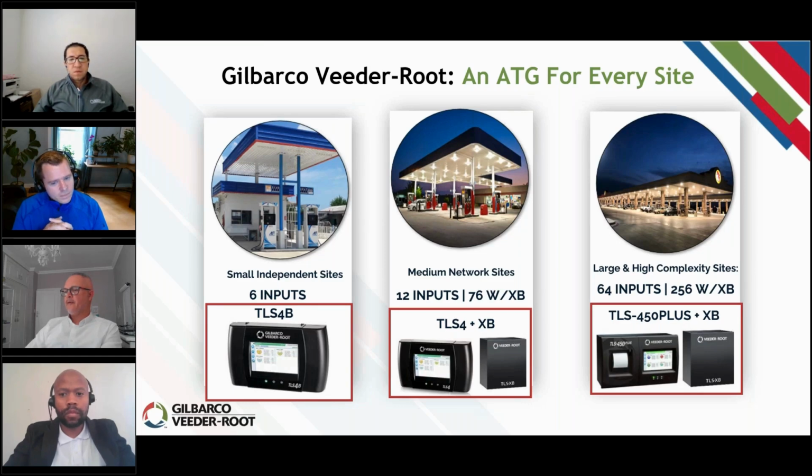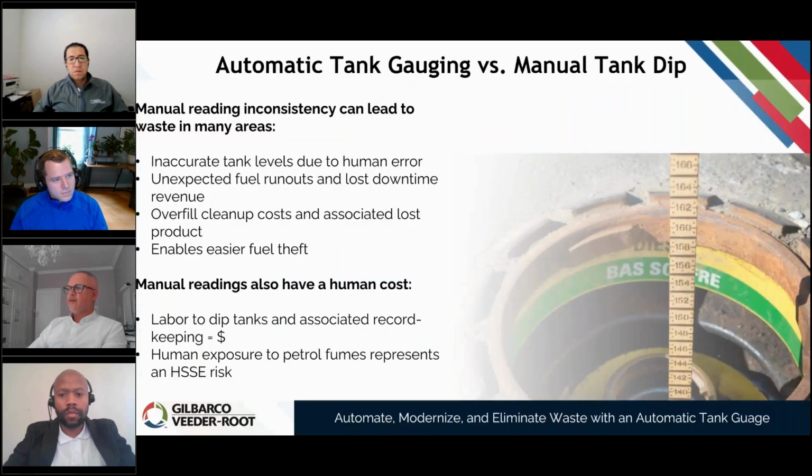Thank you, Ben. And moving on, before we get into the benefits of tank gauging, what would we deem to be a comparative look to show why we would go tank gauging versus manual dipping? Sure. So I know in regions where forecourt technology hasn't been fully deployed, we've seen pretty slow adoption of ATGs as an automation technology in some places.